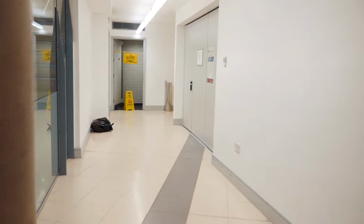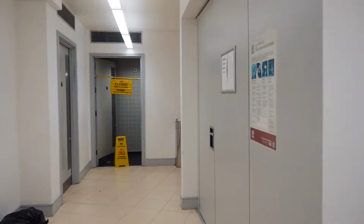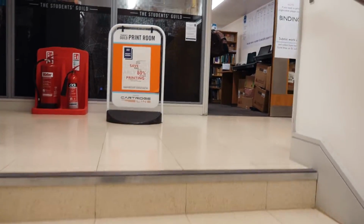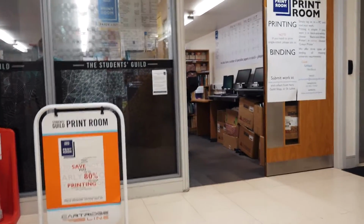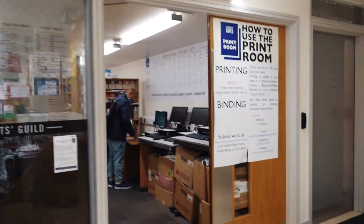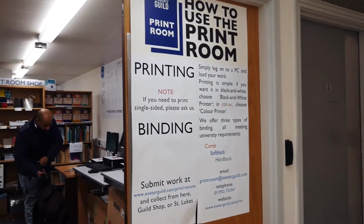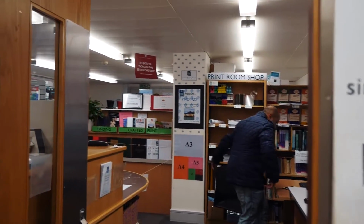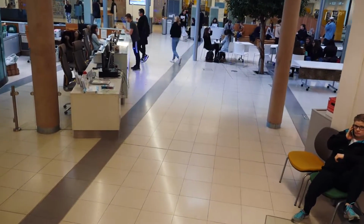Okay, then over here, there's like the toilets. You have the printing room, and this is where you can do a lot of cool things. You can like do printing, binding, and if you have like big projects that are very like designer, you can like use that, and you just ask the people behind the desk and they will do everything for you at a price, of course, but it's very cheap compared to anywhere else. What I like about the forum is it's very spacious.